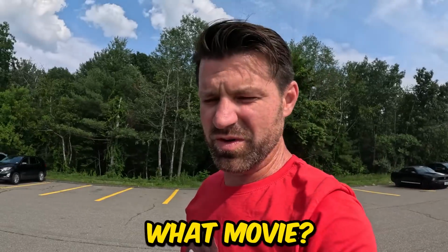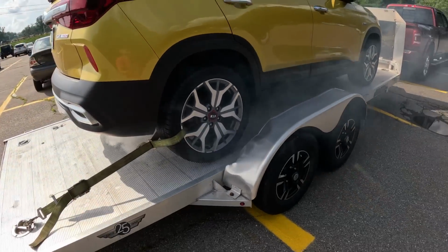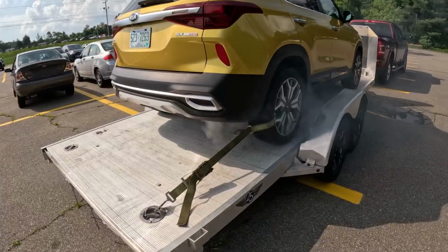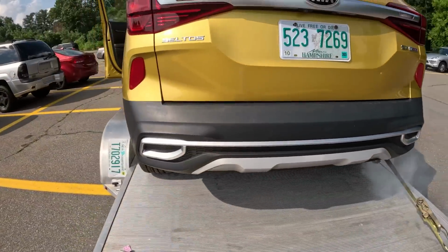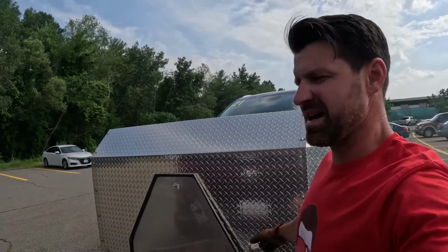Smokers! What movie? I'll be surprised if people get it, but look at all the smoke coming out of it. So yeah, come on, Kia. 40-something thousand miles, that's ridiculous. Ridiculous. I wonder if they're warranting the battery. All right, let's get this thing out of here and off to the dealer.